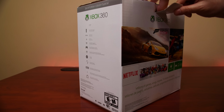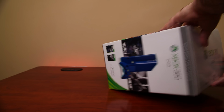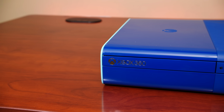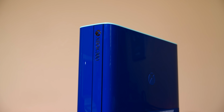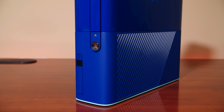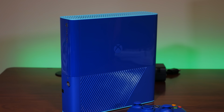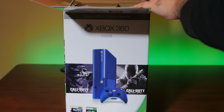2013 would be the final year of the 360. However, the very last Xbox 360 to be announced would be this Xbox 360e 500GB Blue Special Edition that was sold exclusively in Walmart in North America that came with 2 games, Call of Duty Ghosts and Black Ops 2, all for $249. This version released almost 1 year after the Xbox 360e went on sale in 2013, and it's the only alternate version of the Xbox 360e model to be ever released, and it was the last 360 to be produced. It was a great bundle at the time, and in my opinion, I've owned many a special edition model over the years, and I think this is definitely one of my favorites in terms of look and color.